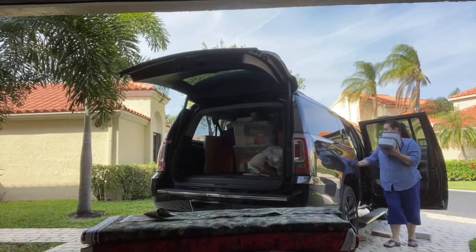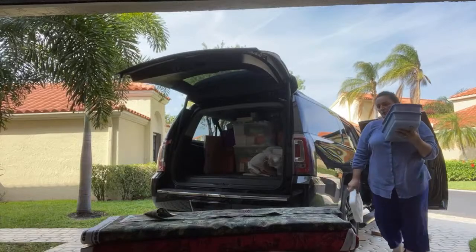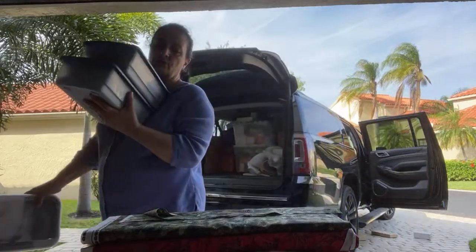I have to go drive another hour to go back and get the last load. I was going to rent a truck, but I decided to just take my truck and make two trips.